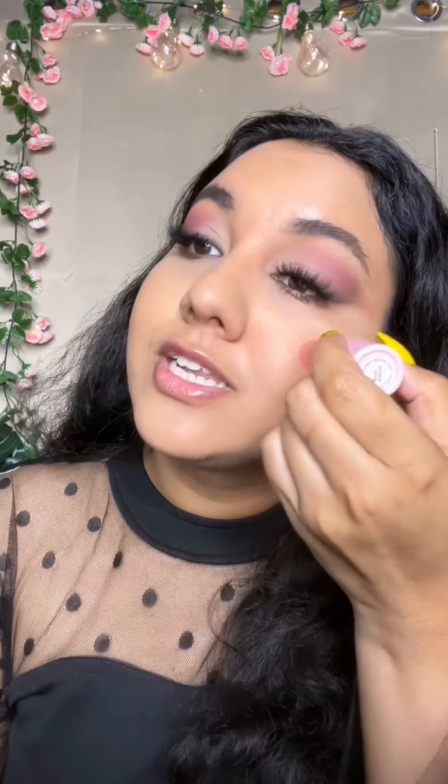This one is a lip and cheek tint product. Wow, the color looks beautiful. Let's see. Ooh, this is pigmented. Oh my god, this is wow, this is beautiful.